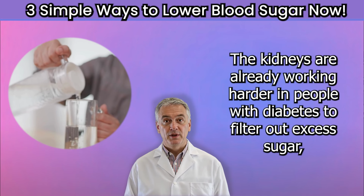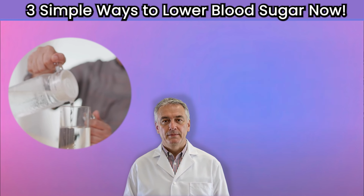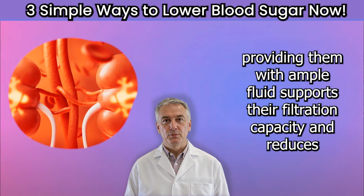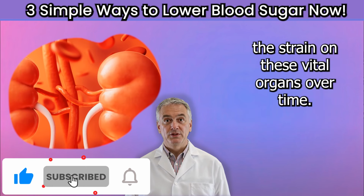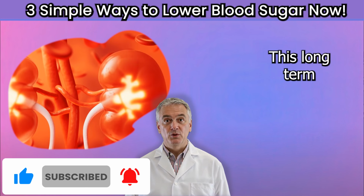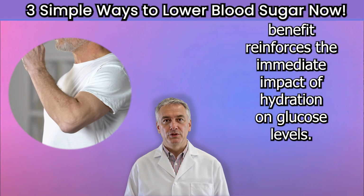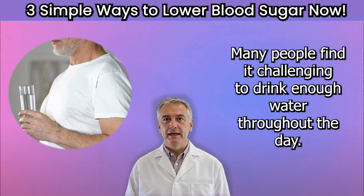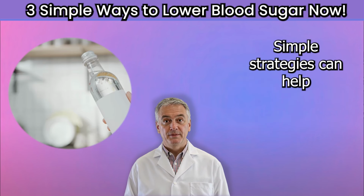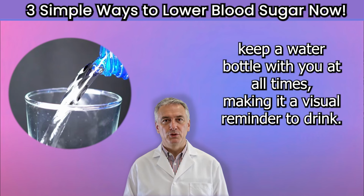The kidneys are already working harder in people with diabetes to filter out excess sugar. Providing them with ample fluid supports their filtration capacity and reduces the strain on these vital organs over time. This long-term benefit reinforces the immediate impact of hydration on glucose levels. Many people find it challenging to drink enough water throughout the day. Simple strategies can help. Keep a water bottle with you at all times, making it a visual reminder to drink.